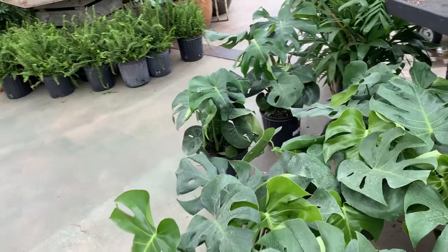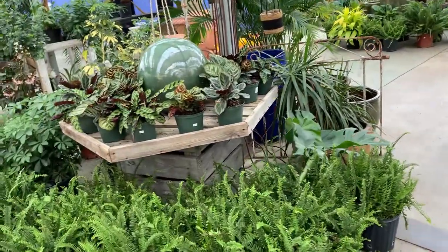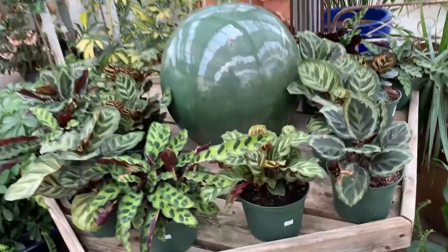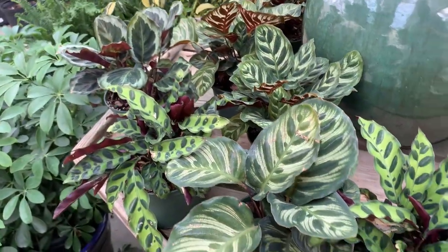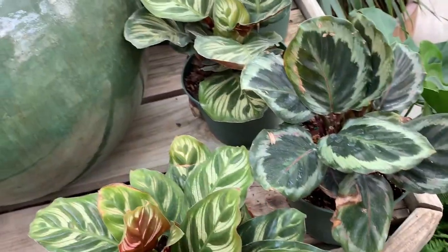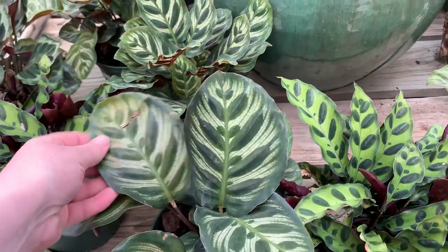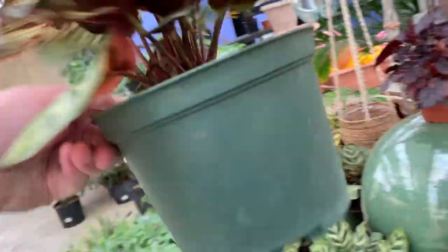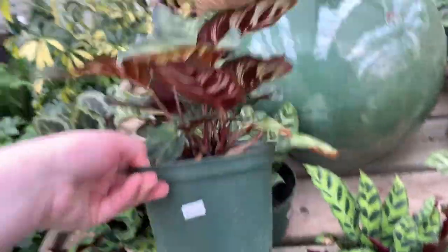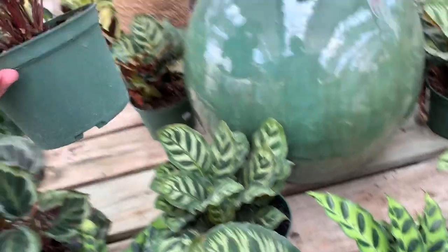Okay, and then we've got some more monstera over here. Oh, and I think I missed this middle table here. We've got some more calatheas. Oh, they have a calathea macayana. Maybe I should ask Laura if she wants one. See if it's a decent price. I have no idea. It's a little expensive. Bigger than the one I have, though.